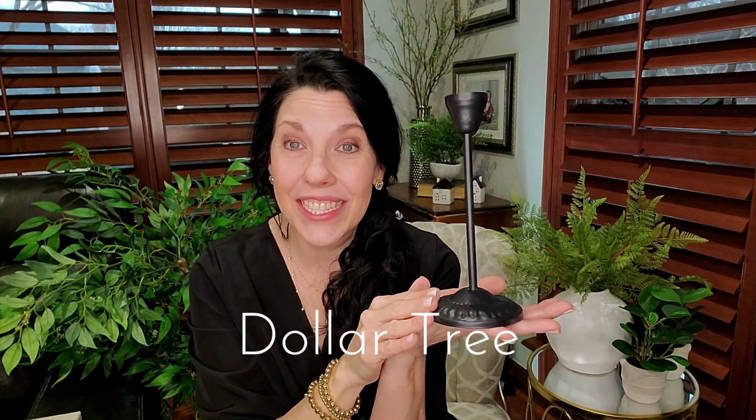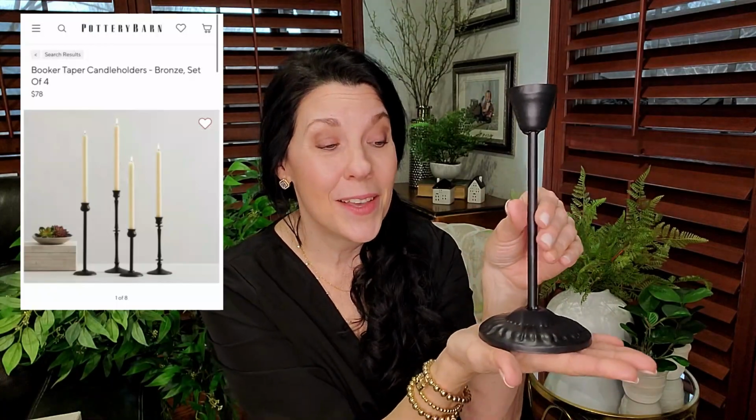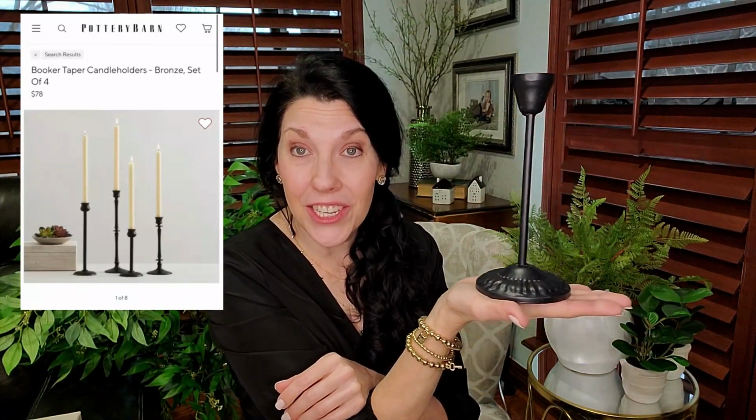Look at this candlestick. Now it is metal. It was $1.25. You can put a taper in there. It's hollow, but let me tell you, when you see it sitting on your shelf, styled with other decor, you would never know this was $1.25. Now, I believe there are different sizes. My Dollar Tree only had this size, but I am on the hunt. You better believe every time I go into Dollar Tree, I'm looking for more of these because you could spray paint these any color, incorporate them into your home decor for spring.